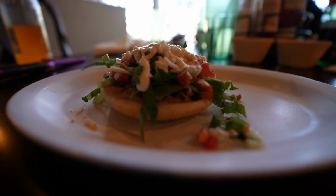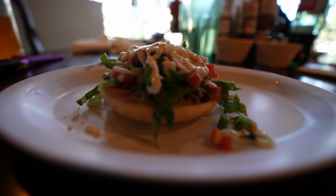And then you're gonna have all the toppings up there. Their typical toppings are usually going to be refried beans, your choice of meat, which in this case is going to be their vegan carne asada, and it's going to be pico de gallo, lettuce, cheese, and sour cream. Of course, all vegan.